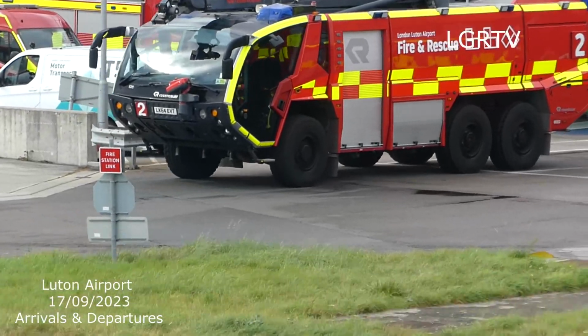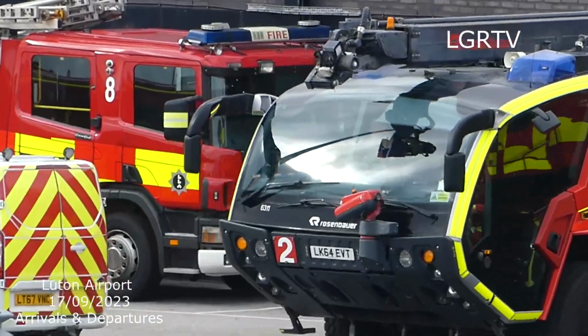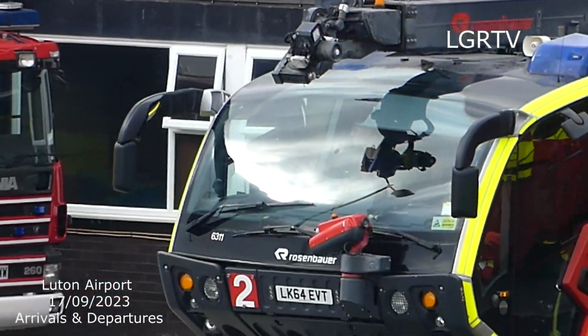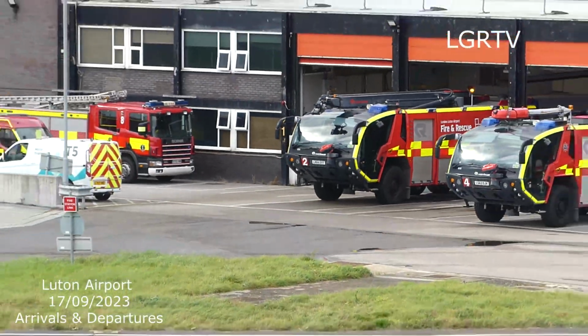Big old lumps to drive those things. Weirdly enough, I do believe the driver sits in the middle. He doesn't sit on the left or the right, he sits in the middle as far as I'm aware. Correct me if I'm wrong, but I'm pretty sure that's where he sits.